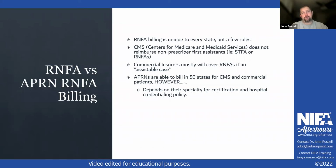In the end, it boils down to your insurance. Will they pay for you or not? And liability, will you be covered or not? And that really boils down to interpretation.